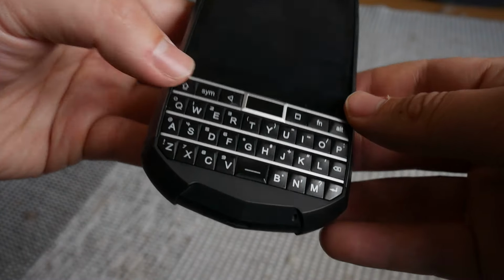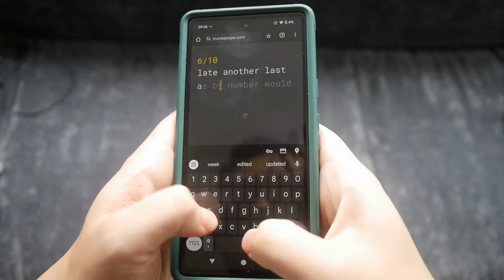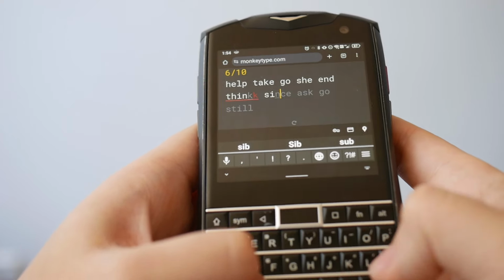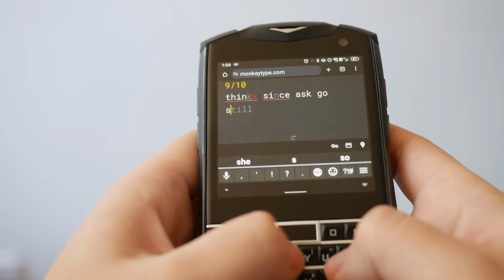The keyboard is a full QWERTY keyboard, and it takes a bit of time to get used to. I'm actually amazed at how much muscle memory we've been able to develop over the past decade. I'm able to type on a regular smartphone at like 60 to 70 words per minute now. But here on this QWERTY keyboard, I'm averaging at around 40 words per minute. And initially I was doing like 10 to 20. It feels good, but I'm actually less efficient when typing.